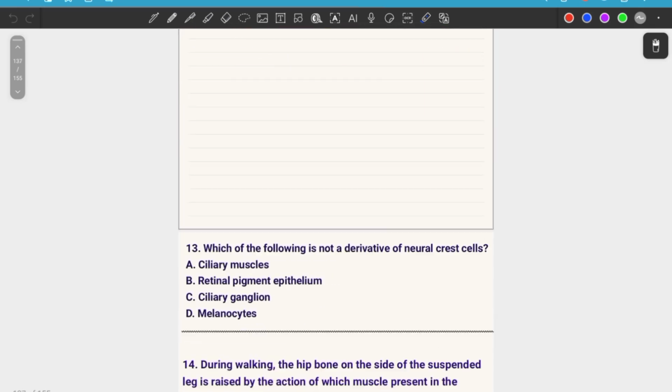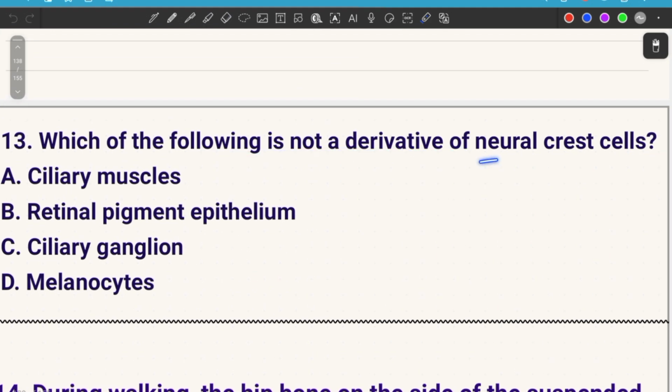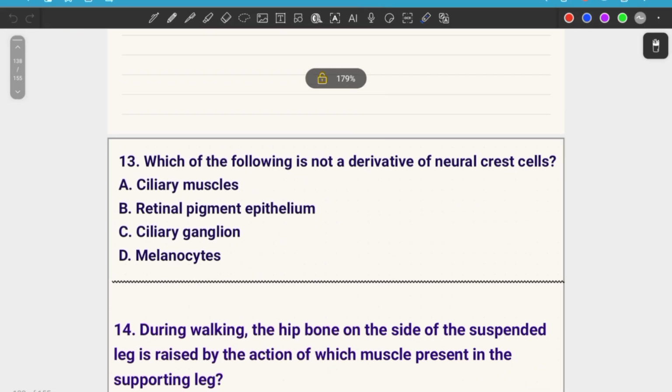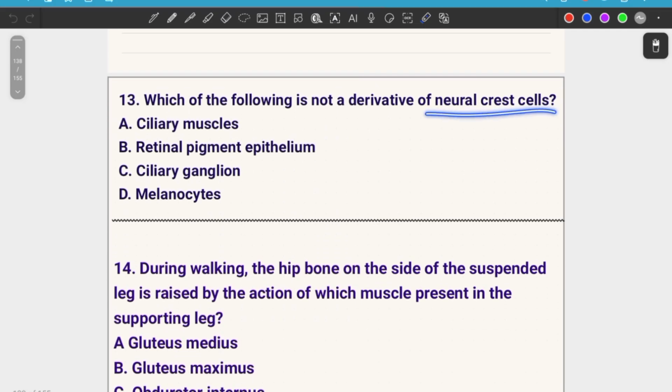Next, coming to the 13th one. Which of the following is not a derivative of neural crest cell? In 2024, on neural crest cells, there were two questions. One in May and another might be in November. So neural crest cell is also a very, very important topic.